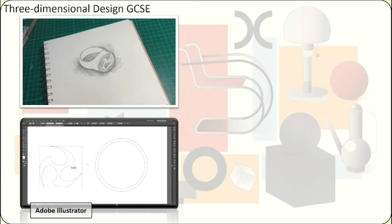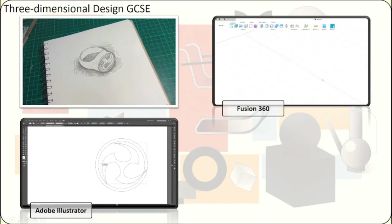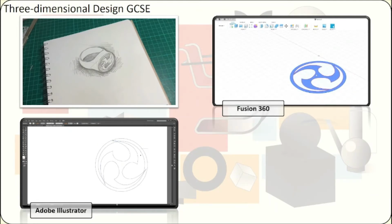You can see that in the video in the bottom left-hand corner. Once you've worked out your design in that stage, you'll then go on to use a 3D precision modeling design tool, in this case Fusion 360, and start to import and develop that design. So here we can see a very simple import and extrusion to show you what the product's going to look like in terms of a three-dimensional shape or surface.